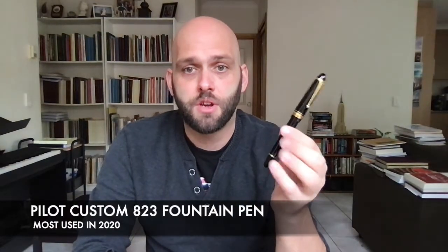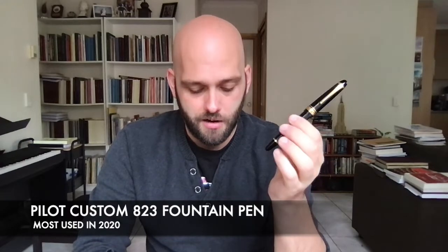The next pen, which was the pen that I most used in 2020, is one that I had in my collection for a couple of years before this point. But once I was writing more at home, because of being locked in at home for a year, I found this pen was just suiting all my needs, and I wrote it dry numerous times. I wasn't using as many pens that year, but this pen, the Pilot Custom 823, really got a workout in 2020. It's a beautiful pen.